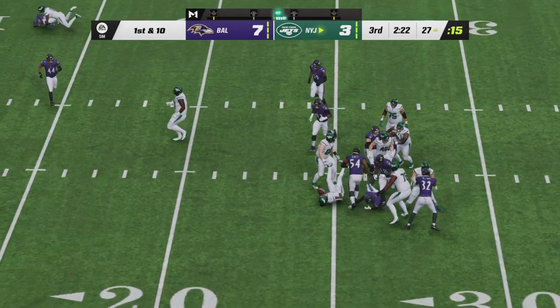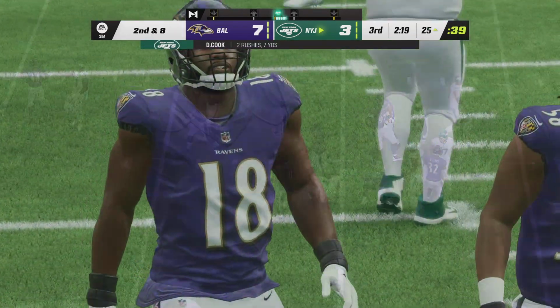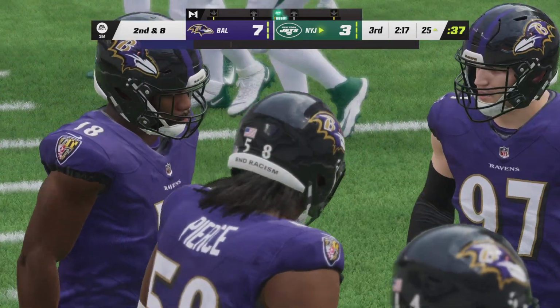First down, here's the run with Cook. And he can only manage to get a couple. 2nd and 8 coming up.